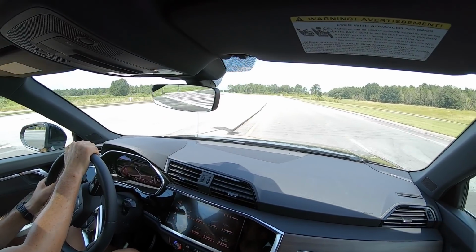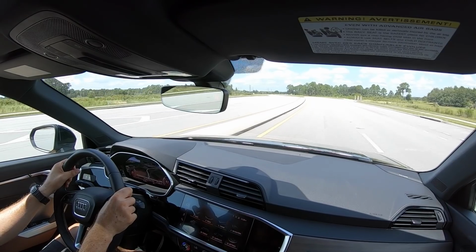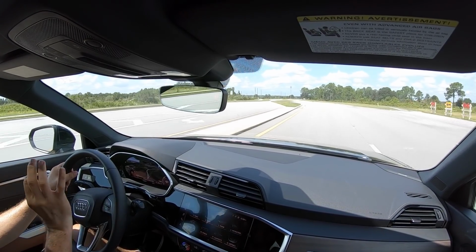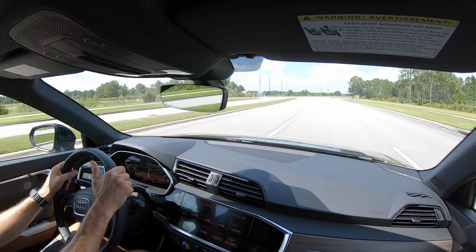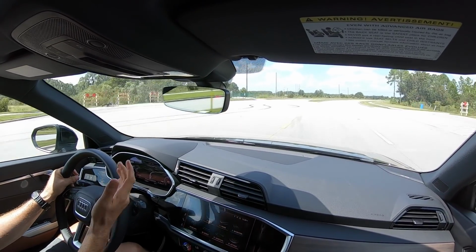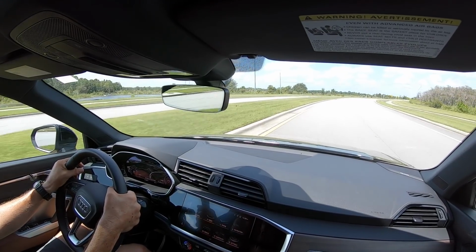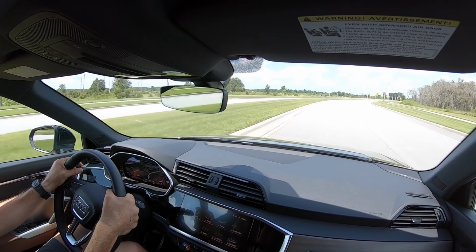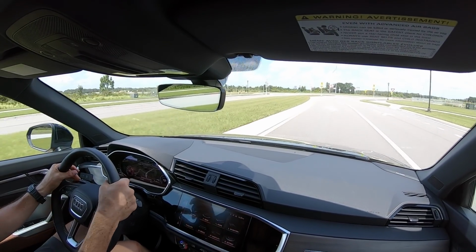But let's go ahead, I'm gonna get on throttle. That 8-speed drops down. Shifts are very firm and direct. The car feels nice and balanced. It really does. It feels lighter on its feet than I initially thought. And so far, steering feels good. Let's see how it goes through this roundabout here.